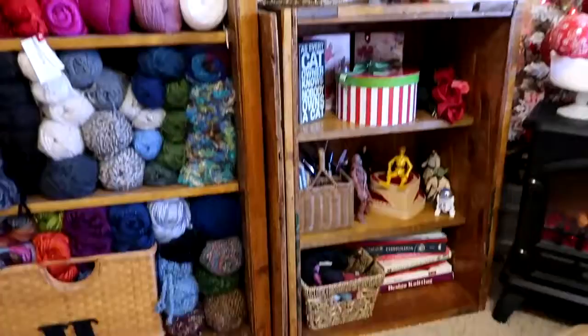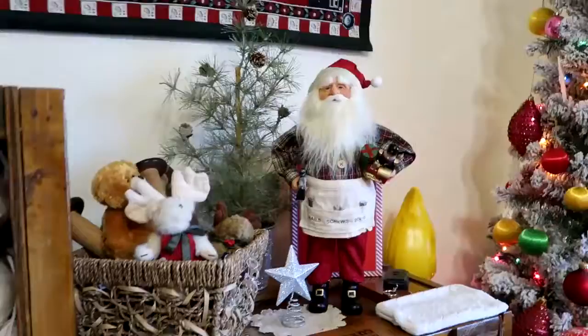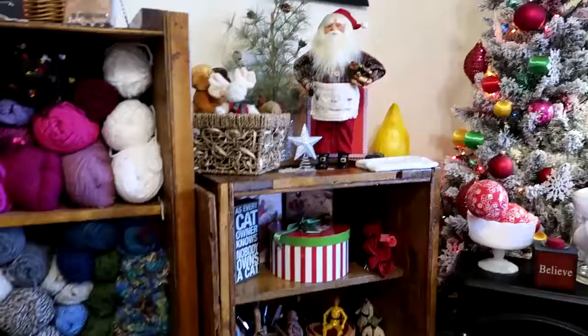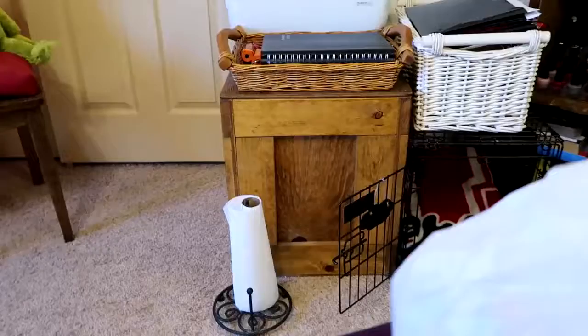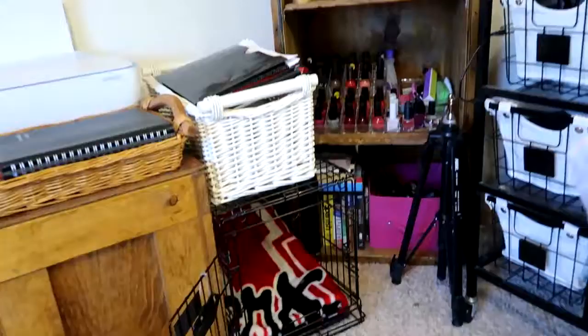Another Santa that we got. He is just too cute. He reminds me of Ray, always doing building work and stuff like that. And then we have over here a lot of the yarn. I do have yarn in that little guy right there, a leather doggy crate there, nails, stuff like that. And then, of course, we have more electronics in the doggy.